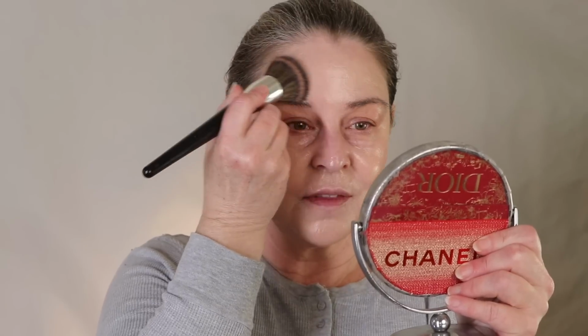So for you, just use the foundation that you love, that you can count on, that never misbehaves, that gives you the finish you're looking for. For me, I love this foundation so much. Ooh, I think I have a pimple. Huh, I have to think about what I've been doing. So that's a light and fast application.